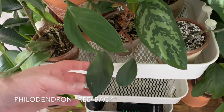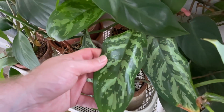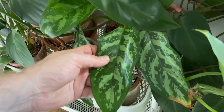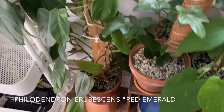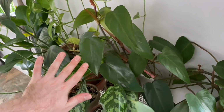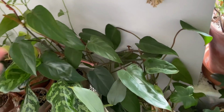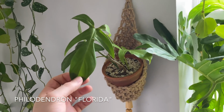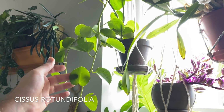Philodendron redback, Philodendron hastatum, as well as an Aglaonema commutatum. I don't know the variety of this guy, but I can guarantee you it's Aglaonema commutatum. And then a Philodendron erubescens red emerald, which is growing all the way down from the floor. And I really could get this guy a moss pole because it's just toppled over into this mess right here, which I don't mind because it's kind of covering up my shame, you know what I mean? So it's doing me a favor. This is a Philodendron Florida, question mark. And then a Cissus rotundifolia.